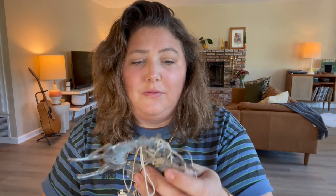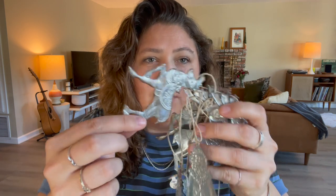So I also found this really pretty garland of about 10 ornaments. There's little Santas and reindeer. I thought that these were really cool because I just love some quality materials. So whether it's tin, steel, wood, gold, brass, those kinds of things. And I feel like that gives a really rustic, authentic vibe to your style.